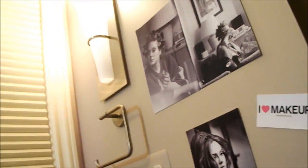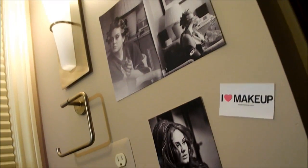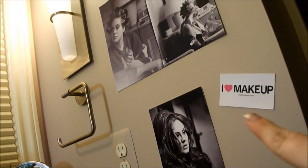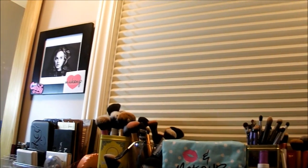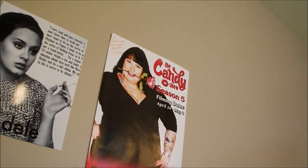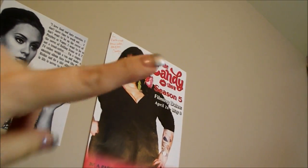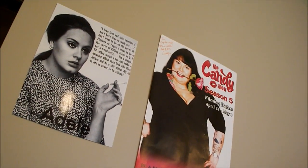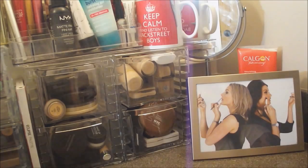So as you can see, it is quite different from my original setup. And over there on the wall, I have some pictures of Adele because she's a huge inspiration to me. And right there is just my little I love makeup card that I put on the wall. And over there I have another picture of Adele, and then behind me, which you guys see in a lot of my videos, is my Candy Show poster, which I absolutely love, and she did sign it for me right there. And of course another picture of Adele. Let's get into the makeup.